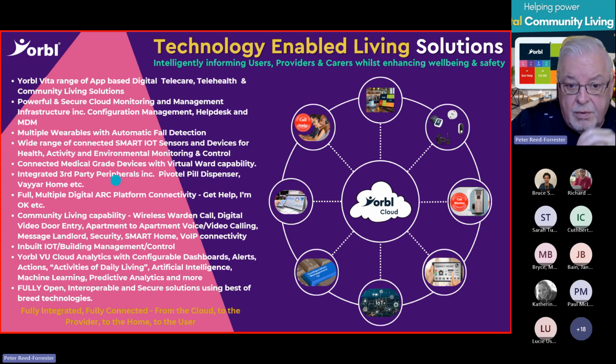There's a whole range of third-party peripherals, not just peripherals that we've discovered. For example, the Pivotal pill dispenser is integrated into the Yorbl ecosystem, and so is the Via Home system. We've got full digital ARC platform connectivity, so we're tried, tested, and certified with all of the main providers. We're UMO certified, we're Sky Response certified, and we've tested and proven with AnswerLink, Archangel, you name it. In reality, we could potentially connect to an analog PNC, Tunstall PNC ARC, but really this is about the digital. So any compliant digital ARC we can connect to without exception.